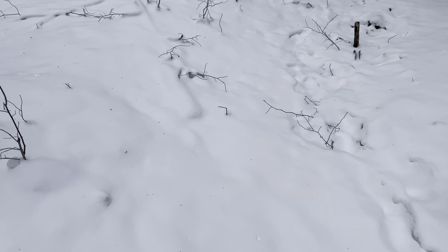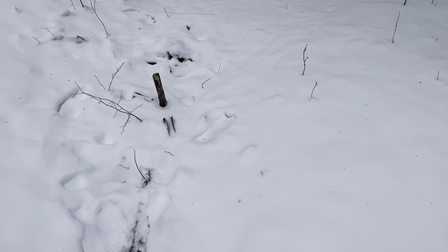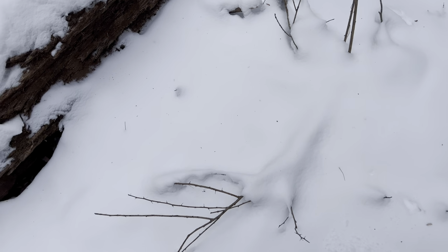And if I remember correctly, there was a tarp that laid right over here. And I don't see that tarp anymore. I mean, granted there's snow, but here I am kicking around snow. I don't see no tarp under there. Was it over here though? No tarp under here. It was a really, really good tarp.